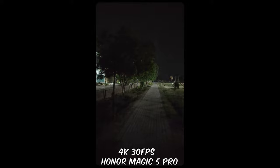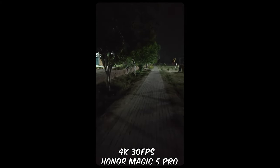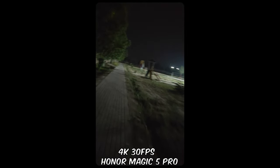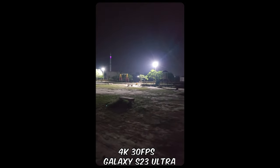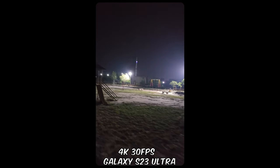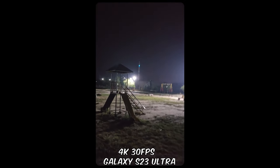Unfortunately, the videos shot on the Honor Magic 5 Pro here were all corrupted. Thus, only the first few seconds were usable. I think both phones are doing a decent job recording at night. Both struggle under the same issues, like a jelly effect or a lot of noise. But I have seen Android phones perform way worse with video, especially at night.